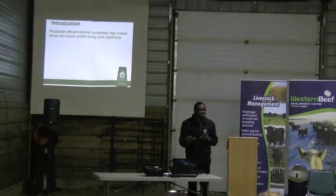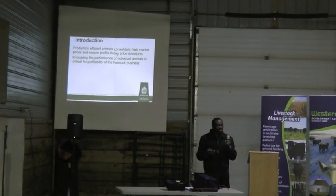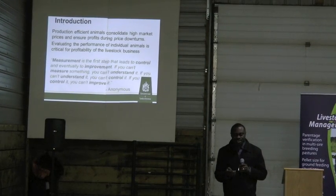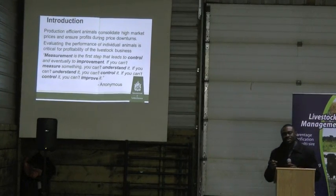So most of the things that we've been talking about is how we need efficient animals. We need good animals. And there is no way we can do that without measuring. And even though the prices are good, when you combine it with production efficient animals, then you would have even more profits. So that tells us that evaluating the performance of animals, and not just the performance of all animals, individual animals, is very, very important.